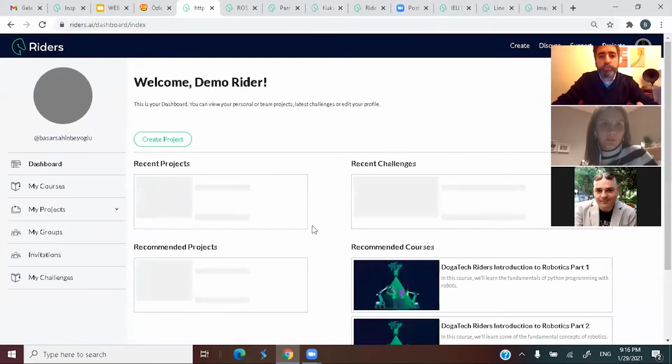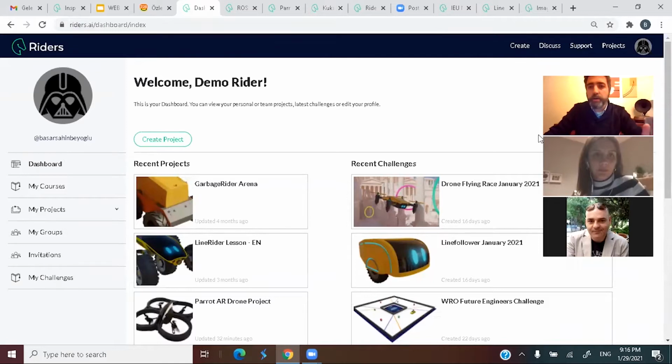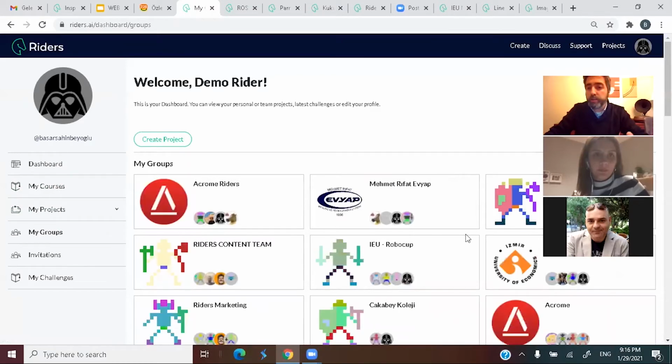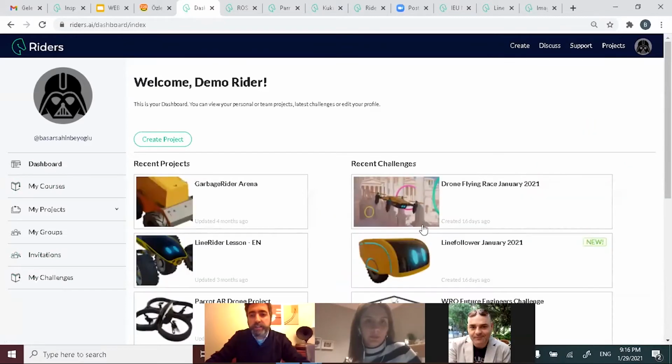Riders is a platform where you can directly sign up and see everything that I am showing, especially in the challenges and courses. In Riders, as you can see, under the section my courses, I have my projects. I can create groups, and once I create groups, I can invite people to work together on several projects. I also have challenges here under my challenges, and there is also a dashboard.